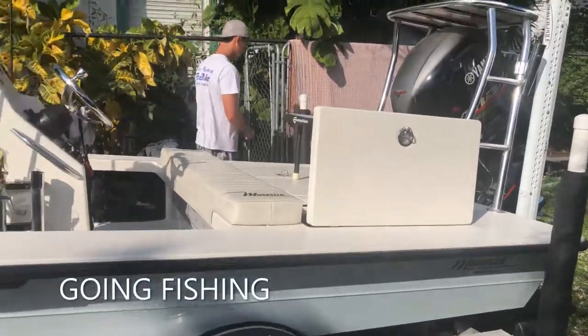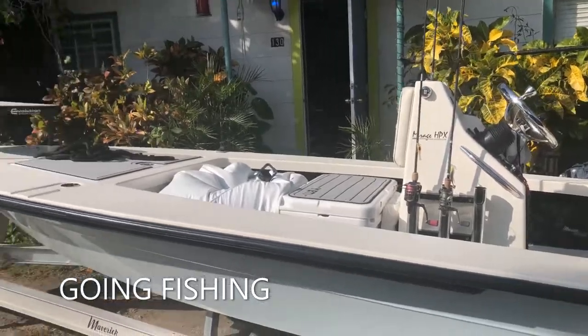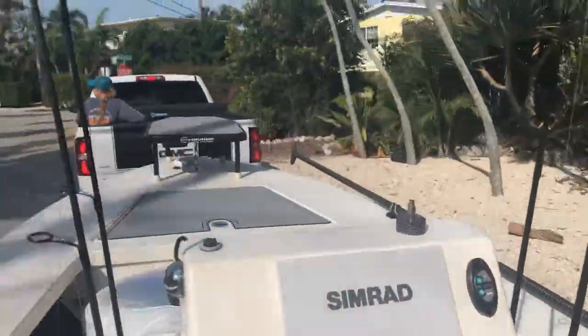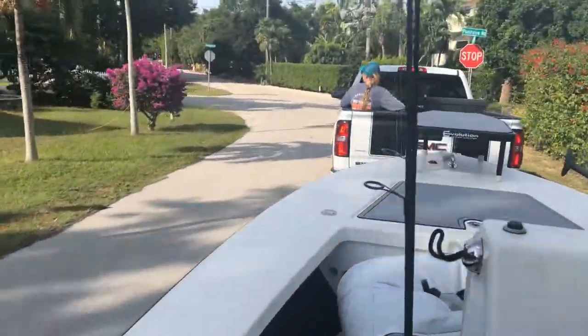All right, we're about to go fishing out on the boat. Look, grabbing the boat on land. How am I doing it? It's magic. It's magic.